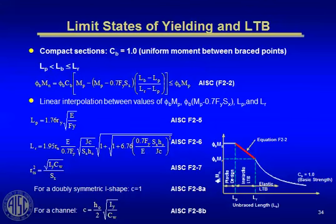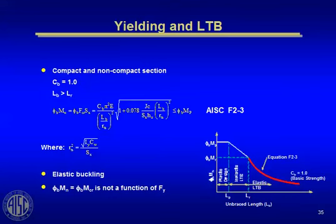So now, if you continue to grow the unbraced length, you might be getting into a section where your unbraced length L sub B is greater than L sub R, and then we're in what we call the elastic lateral torsional buckling zone. Now, the very interesting thing about this that many engineers don't understand until it's pointed out to them, your flexural capacity is defined by AISC equation F2-3. And if you look at that equation, notice that there's no F sub Y and there's no E in that term.